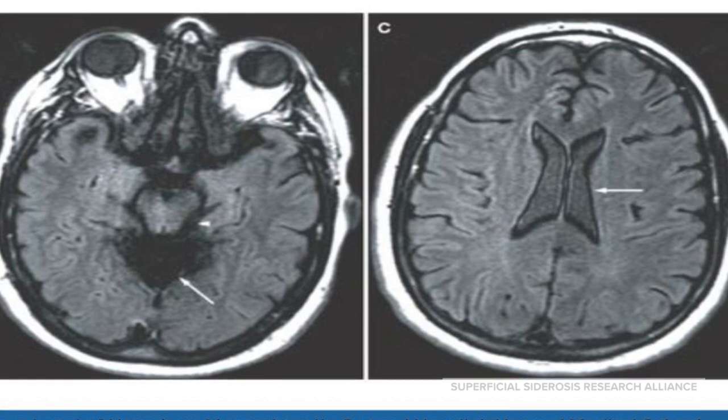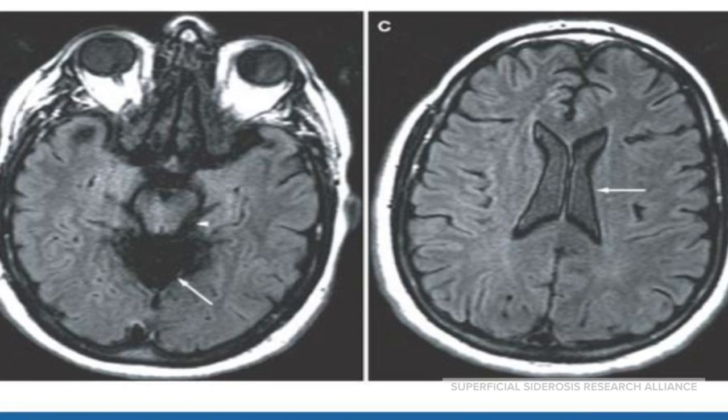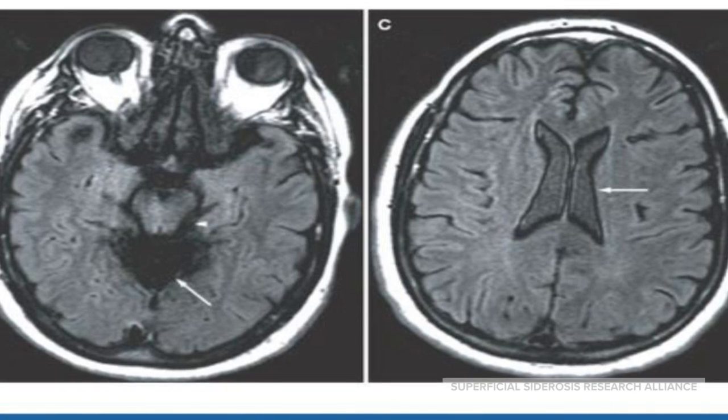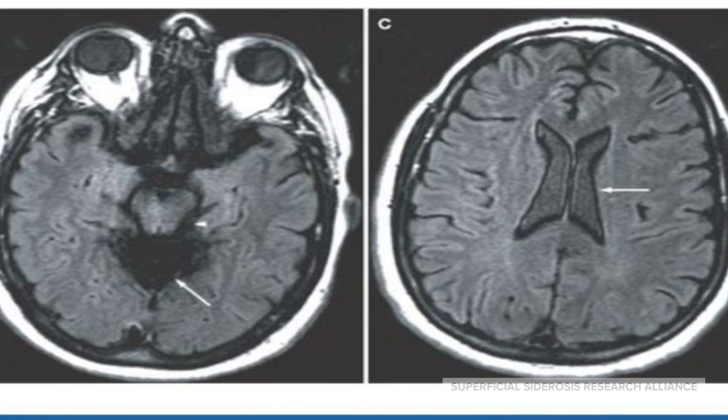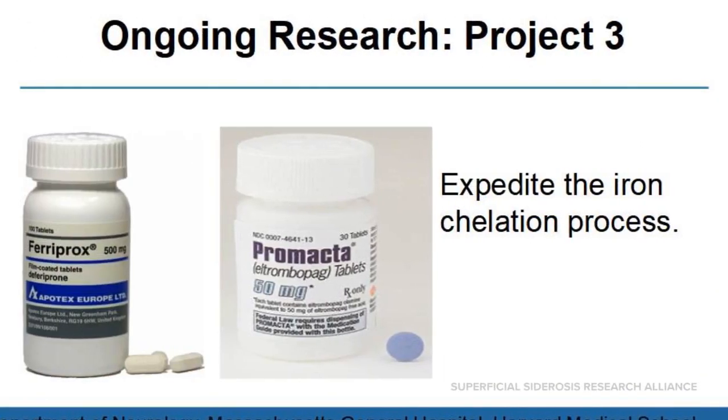MRIs were not really developed for superficial siderosis patients, but there are ways to do it. And I have colleagues in the radiology field who just need time, they need software, they need patient participation to get these images processed and to understand exactly how these iron levels change over time, so that when we apply a drug like Ferriprox and see if it helps, we need to be able to reliably determine if there's iron being chelated or not. And then in the third project on slide 18 is, you can see Ferriprox again.